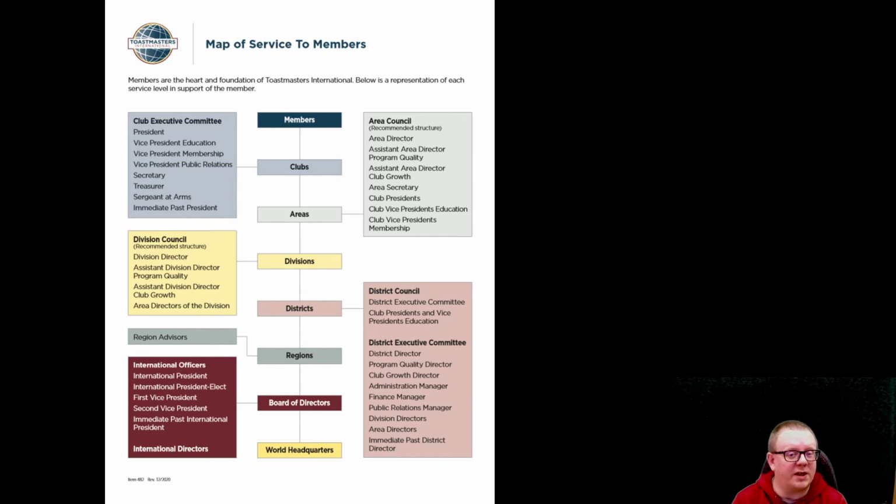Now, districts, if you want to get really fancy, there's some real high-powered people at the district level. Almost all of these positions usually are filled. I don't think I've ever seen an exception to that. So there is usually an executive committee at the district level, which is made up of the presidents and vice president of education, as well as a number of different officials. As they say here, the district director is heading everything up. You've got the program quality director, which is your education person, your club growth director, which is your membership person, and so on and so forth. And they have rough analogs to what occurs at the club executive level.